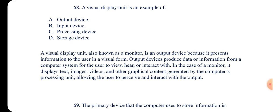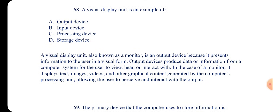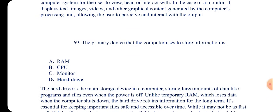Output devices produce data or information from the computer system for the user to view, hear, or interact with. In the case of a monitor, it displays text, images, videos, and other graphical content generated by the computer's processing unit, allowing the user to perceive and interact with the output, right? So the answer is output device. It's an output device. Question 69.